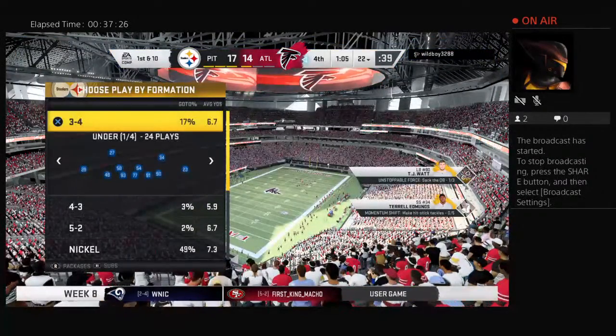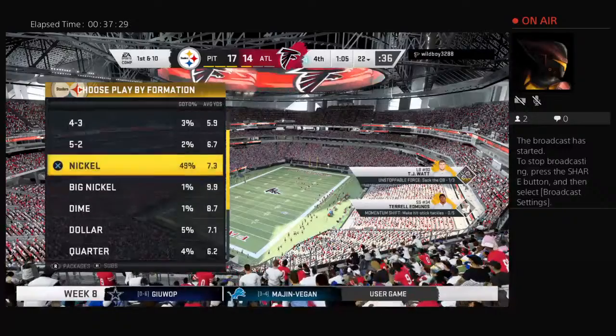Two-yard line. Go. Let's go. 22-yard line.